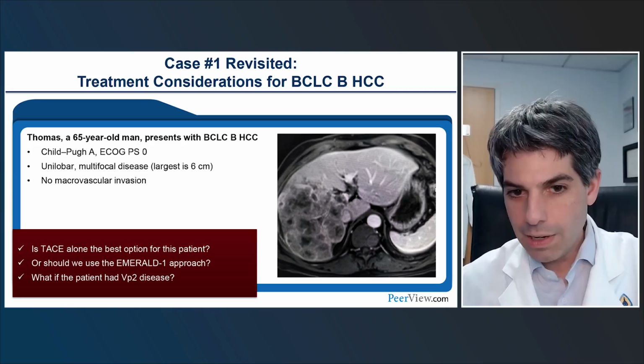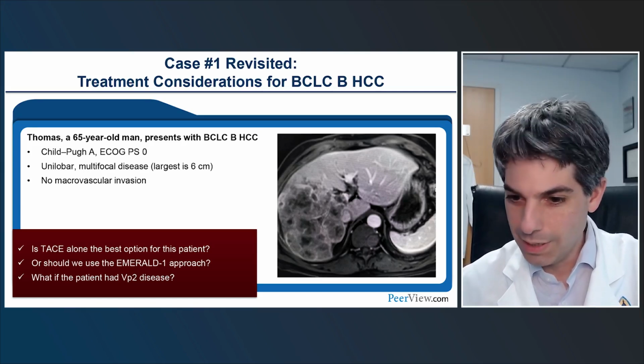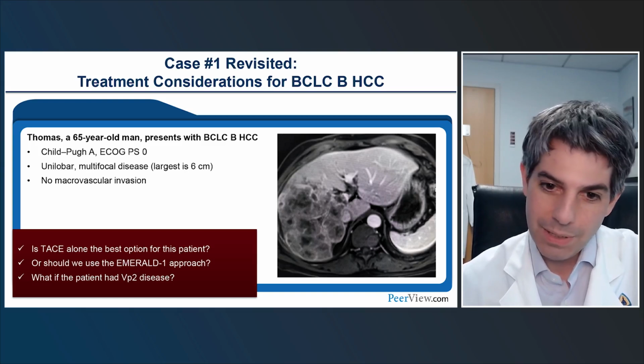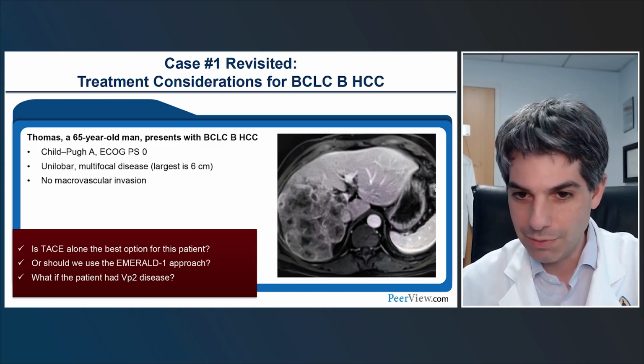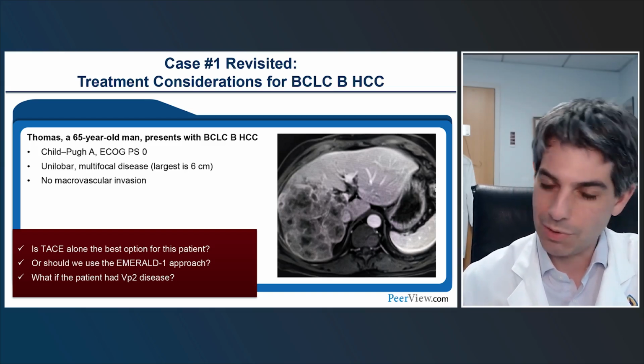Would you agree with that? I would. I think you showed the EMERALD-1 data showing an advantage from the progression standpoint. The big debate right now is whether progression is really a clinically meaningful endpoint. What we really want to see is this translate into overall survival benefit.